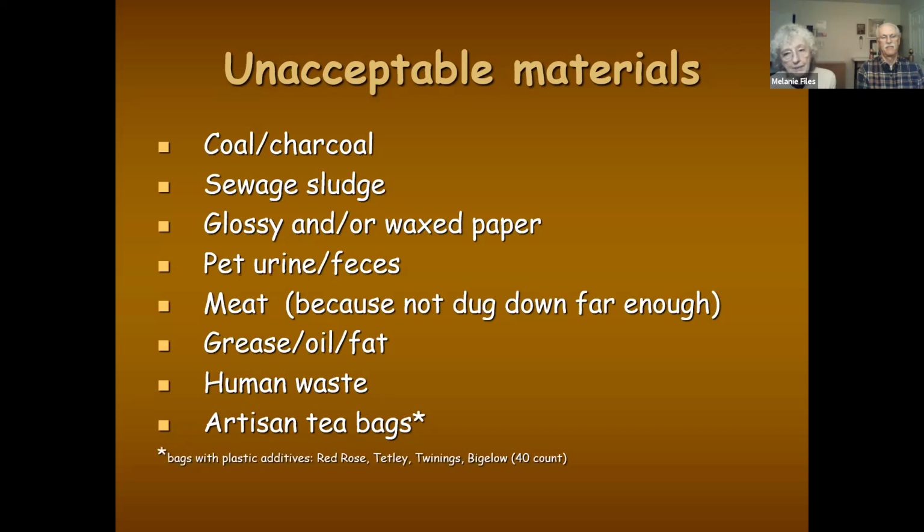Most tea bags have some kind of plastic additive added to the paper. And this is a list of the ones that do that: Red Rose, Tetley, Twinings, and Bigelow.